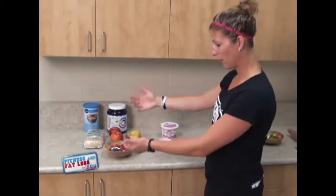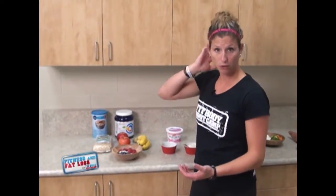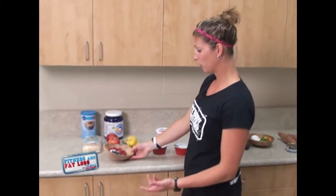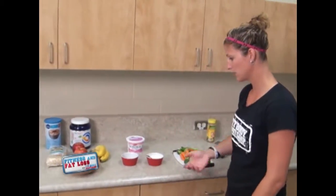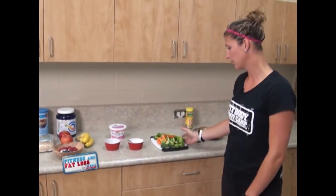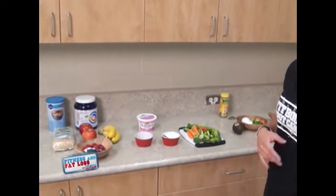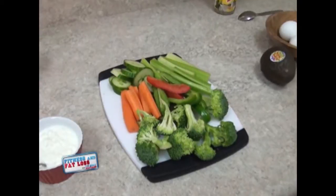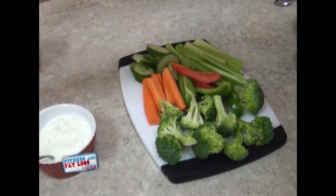So if I had 2 hard-boiled eggs with some fruit, like an apple, for breakfast, I might have some Greek yogurt with any of these vegetables. And that's why I put a whole bunch of vegetables here, always throwing those in throughout random spots of the day, whether they're raw, steamed, grilled on the barbecue, it doesn't really matter. I have some almonds here.